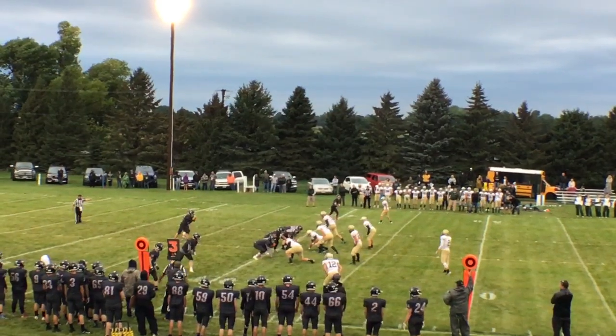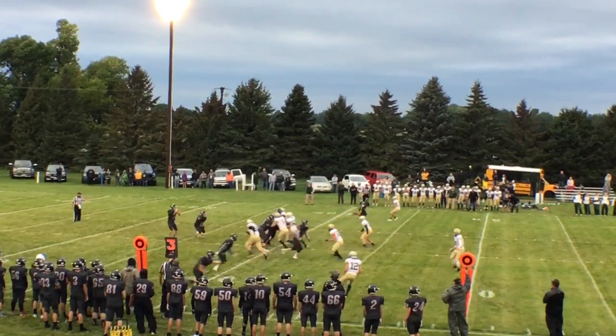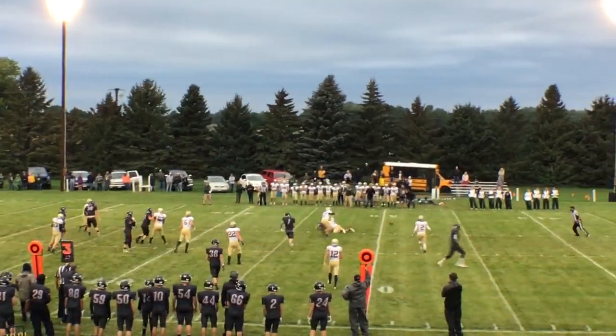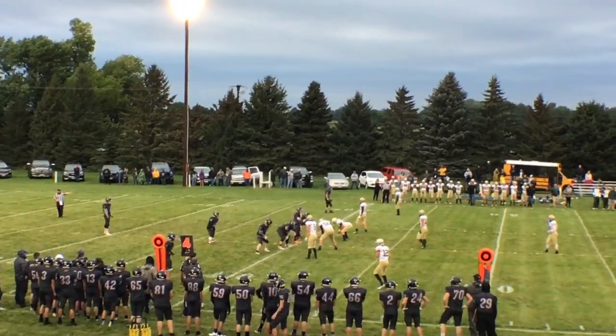Shotgun formation, now third and long. Murphy, two receivers right, one to the left side. This time for you, Coyotes. Murphy back to pass, and it looks like Tyson Potter will be back to punt again.